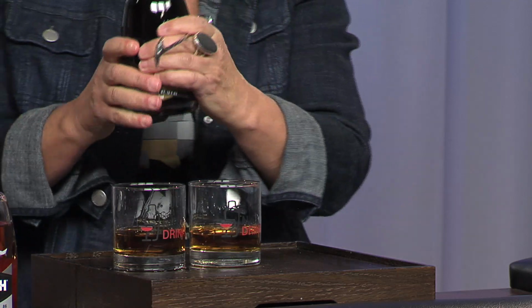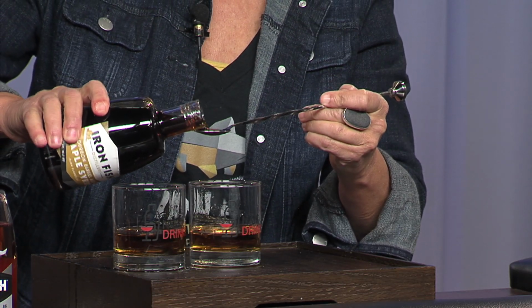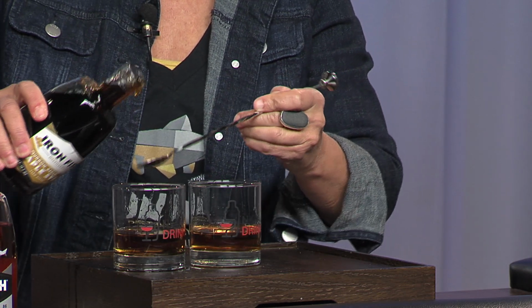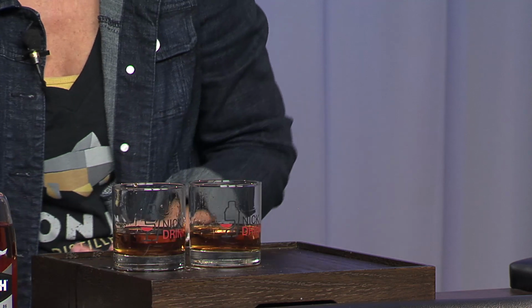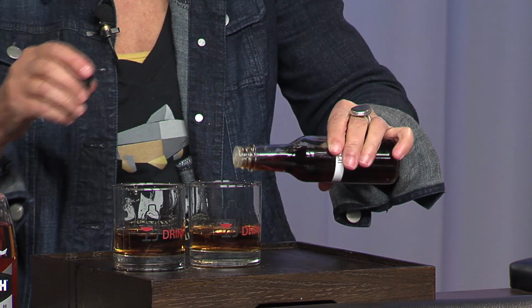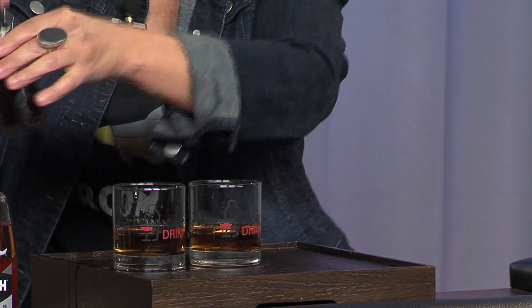Maple syrup finished in a bourbon barrel, about a half a teaspoon of that per glass. We don't like drinks that are too sweet. No one likes that. Bar spoon is a great measurement. A lot of cocktails will have that bar spoon as a measurement, which is kind of cool. A couple dashes of the aromatic bitters per cocktail. So this is going to be like an Angostura type. That's right, exactly.